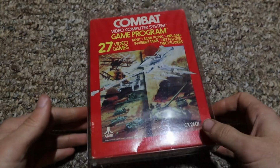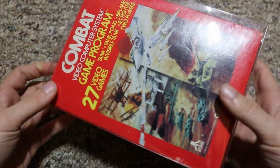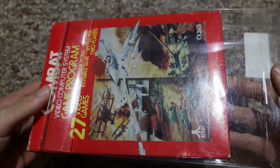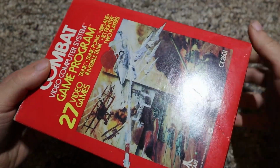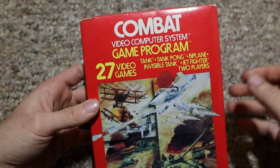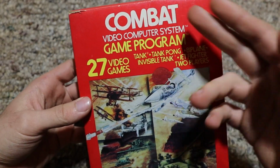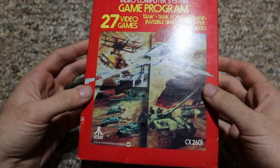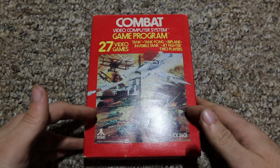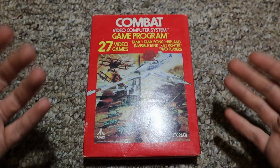And some classic Atari tropes are here. We have the very detailed box art. Pull this guy out of his protective sleeve here. We have the very detailed Atari box art, the classic 70s Atari font, and some basic history about Atari, or the 2600 in particular.